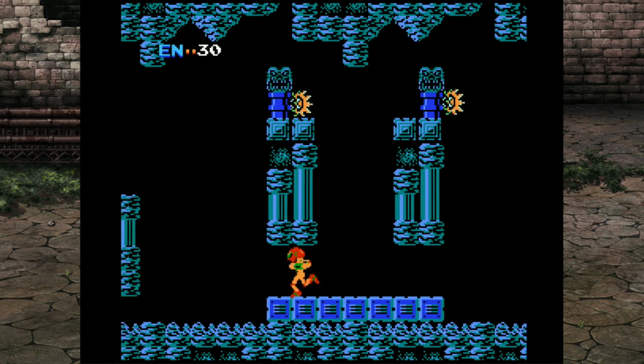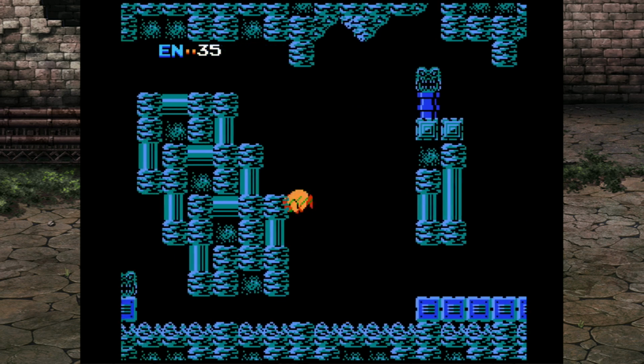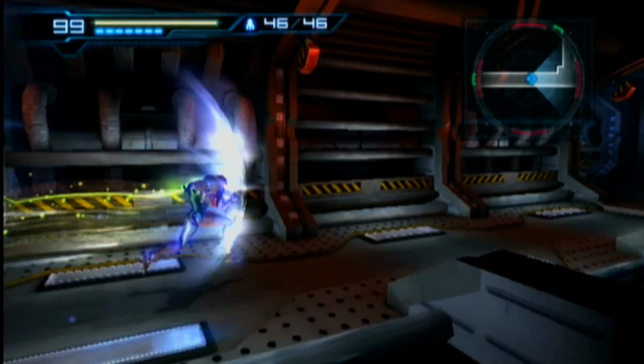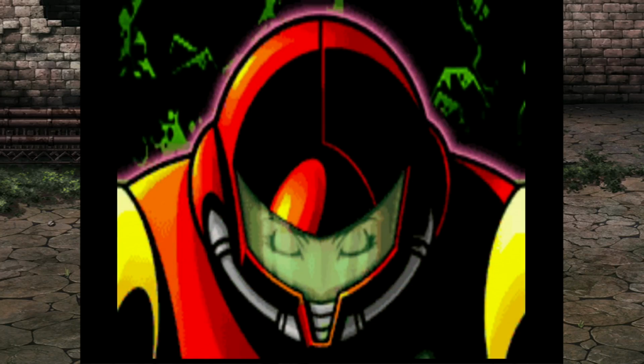Oh, you knew this one had to be on the list. I mean, come on, how do you make a list about video game armor and not include the Varia suit on the list? That's like having a peanut butter and jelly sandwich without the bread. It's not good. It's not good. This is by far one of the best and most iconic armors in video games.